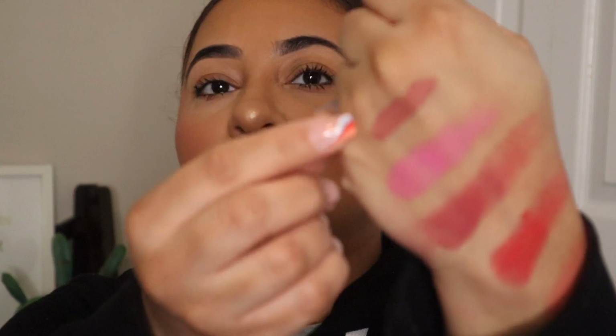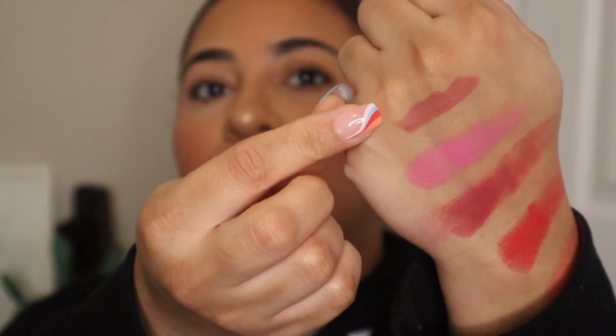As far as the Fenty liquid lipsticks, this is in the shade C Sweetheart. Of course it looks a little deeper because I am wearing a lip liner. So I'm just going to swatch it next to this pink blush here. But this is the liquid lipstick that I have on. Very pretty, very smooth and creamy.